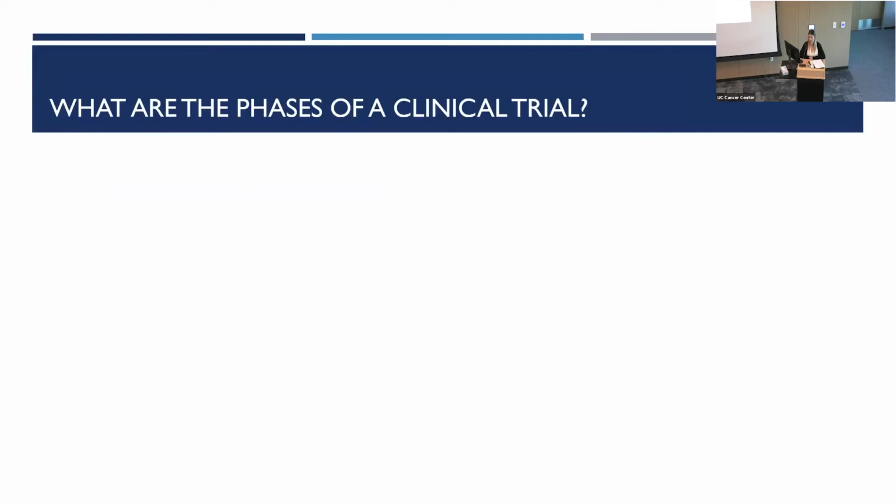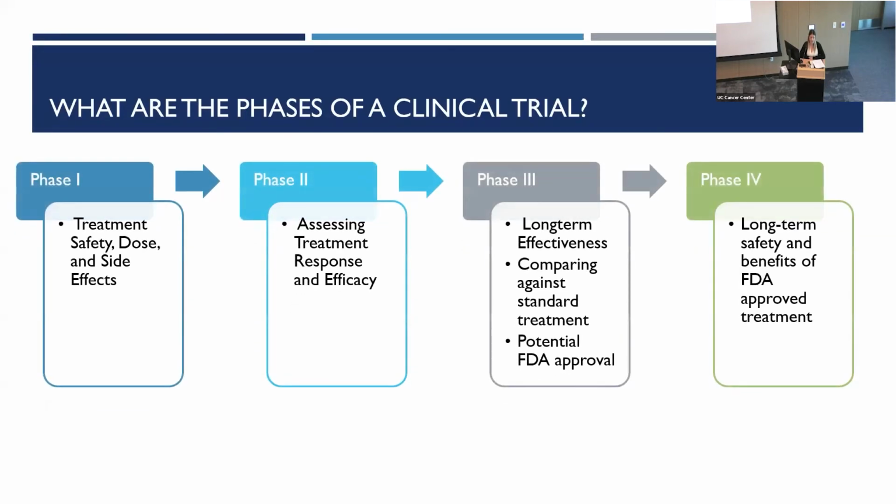So many of you may have heard of phases of a clinical trial. I've even had some of my patients ask me, what are the phases of a clinical trial? Or, I see this as phase 2, I see this as phase 3, can you please go more into depth about that? So I thought I would give a brief overview of the different phases of a clinical trial.